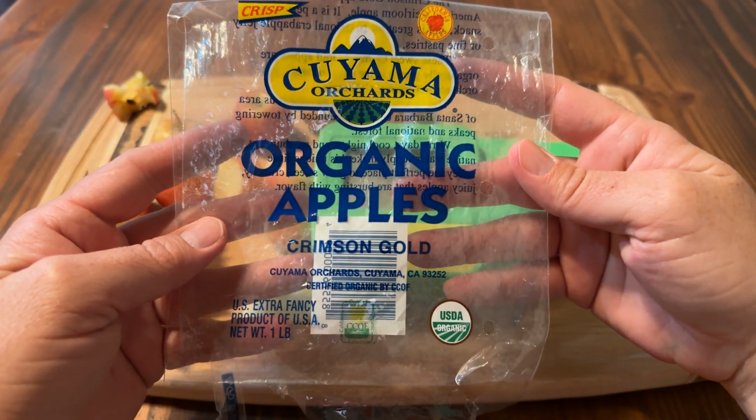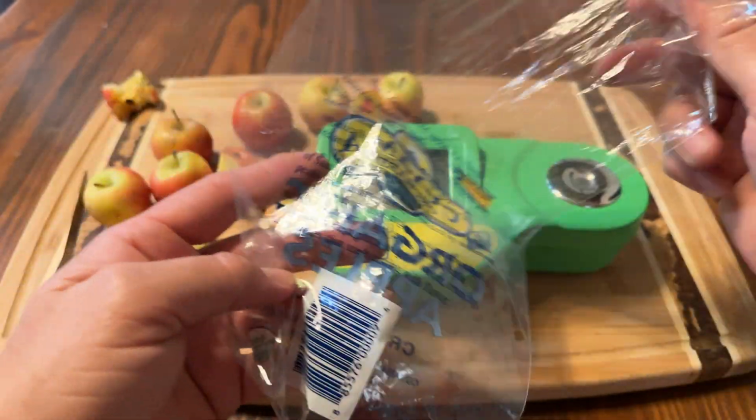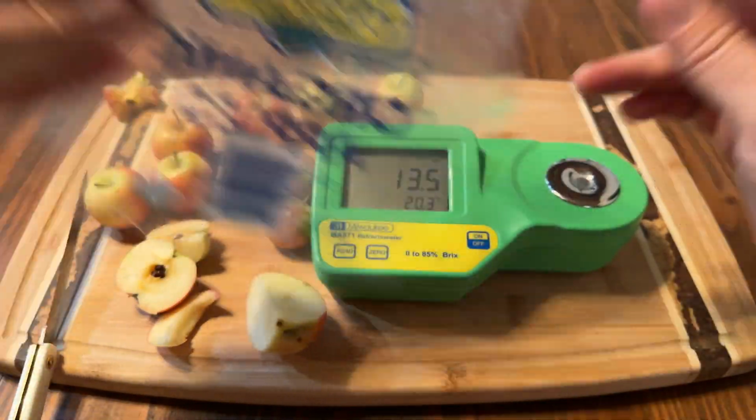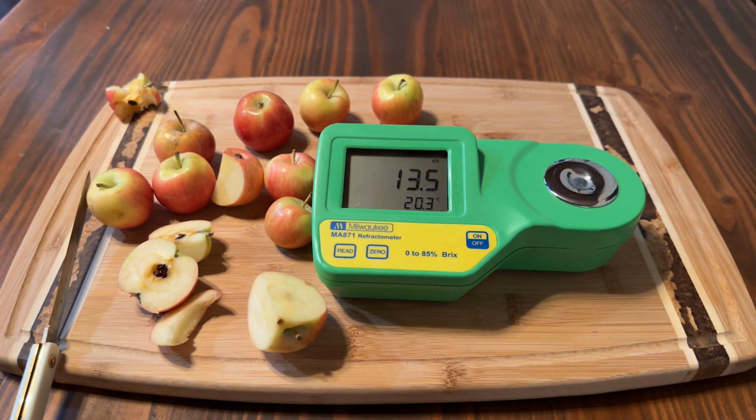But thank you, Cuyama Orchards, for growing this amazing variety and allowing me to purchase it. So there you go, Crimson Gold apples.